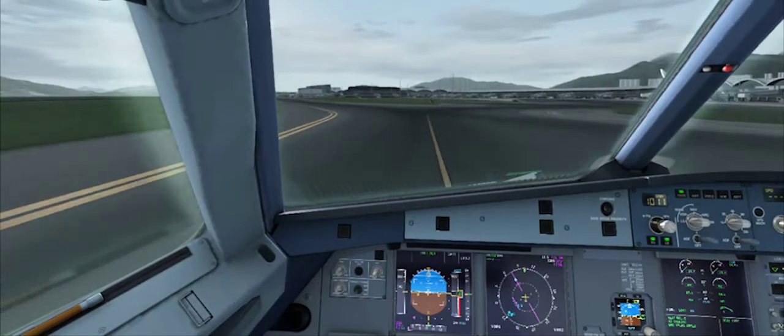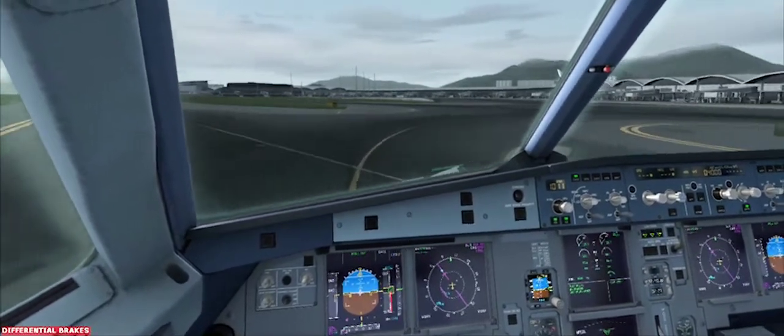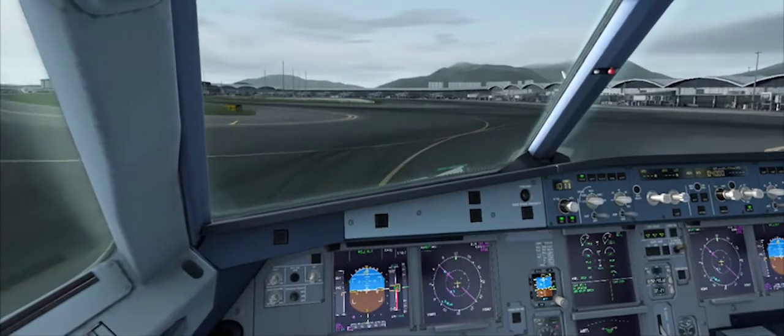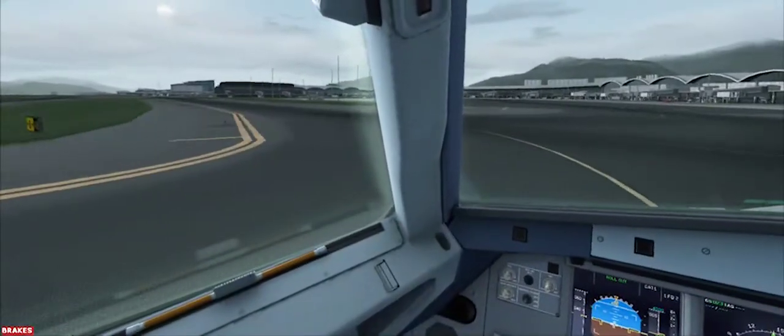After landing checklist. After landing checklist complete.